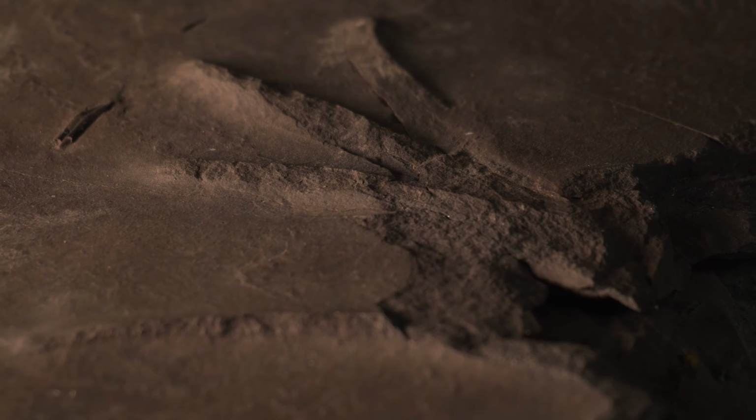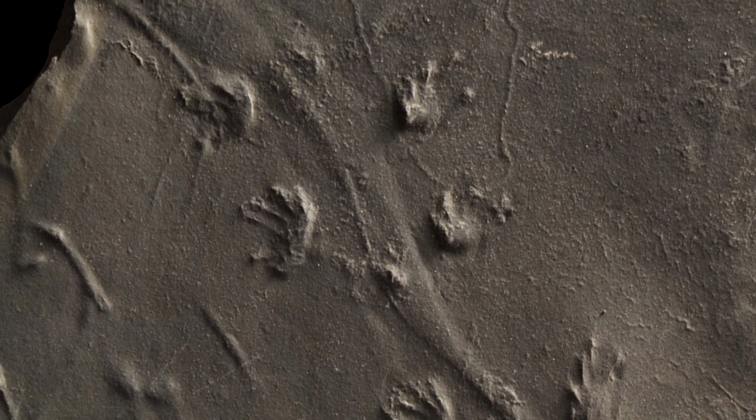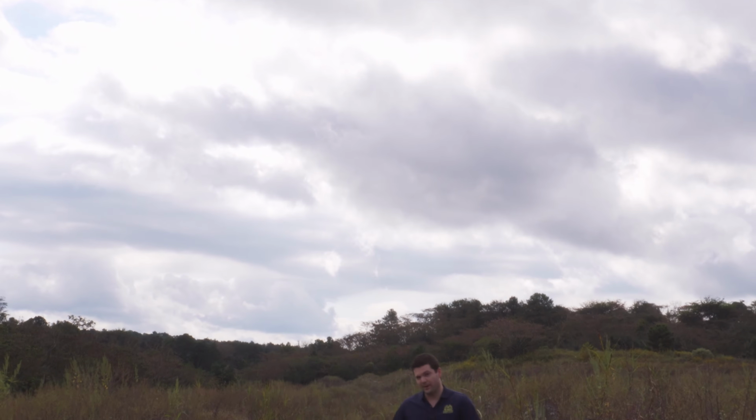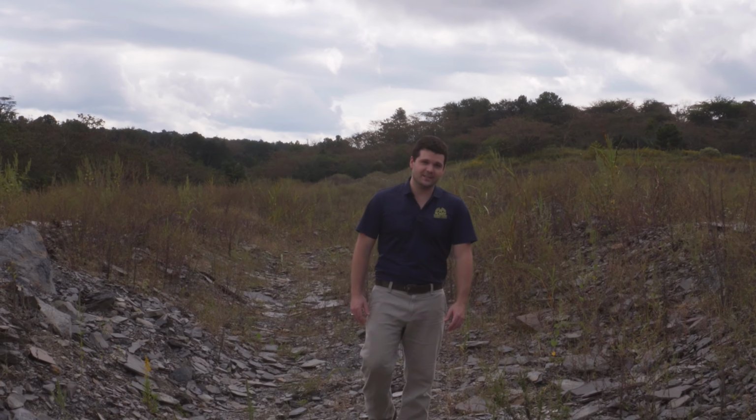The tracks of these ancient reptiles provide a window into a lost world of strange and wonderful creatures that lived long before the time of the dinosaurs. The traces of ancient life found at Union Chapel Mine are just a small sample of the incredible fossils that can be found across the state of Alabama.